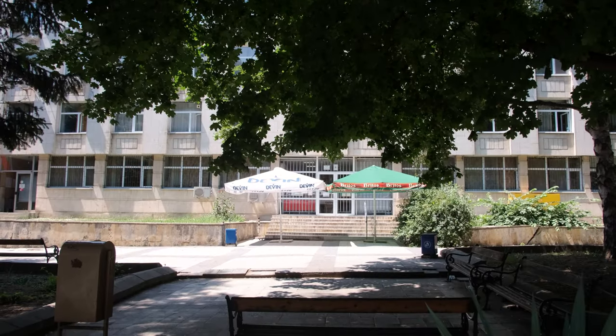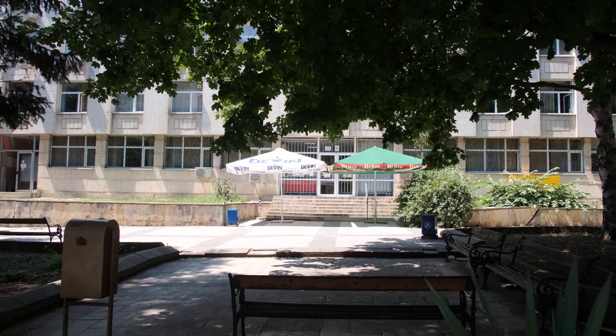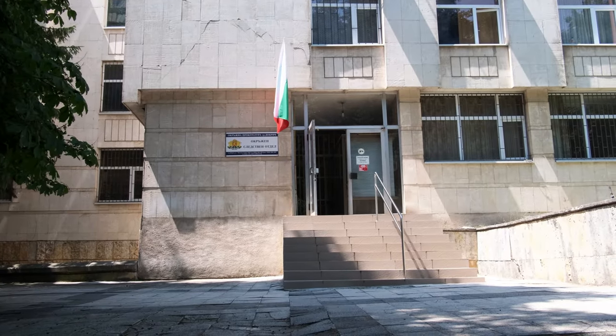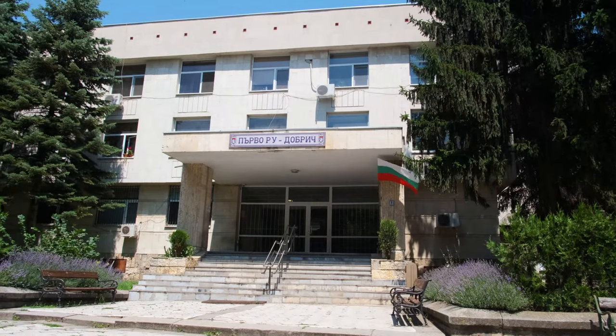This is the Regional Department of the Interior, or in simpler English, it's a big government building where all of the important stuff takes place. So if you live in the area of Dobrich and you need your driving license renewed, you need your ID renewed, you need to apply for residency, you come here. It's a very important place.